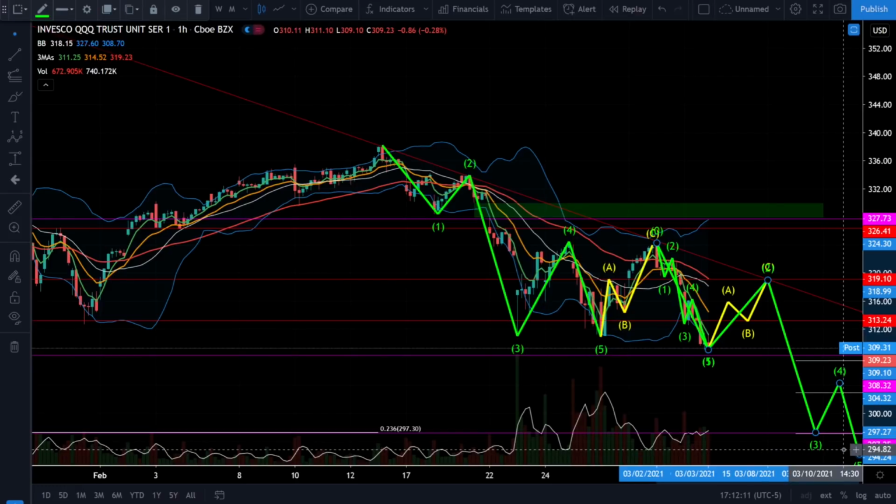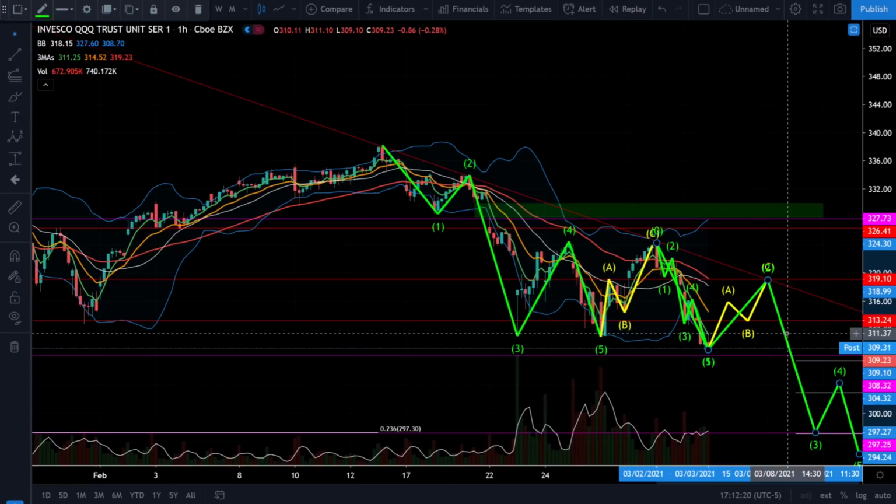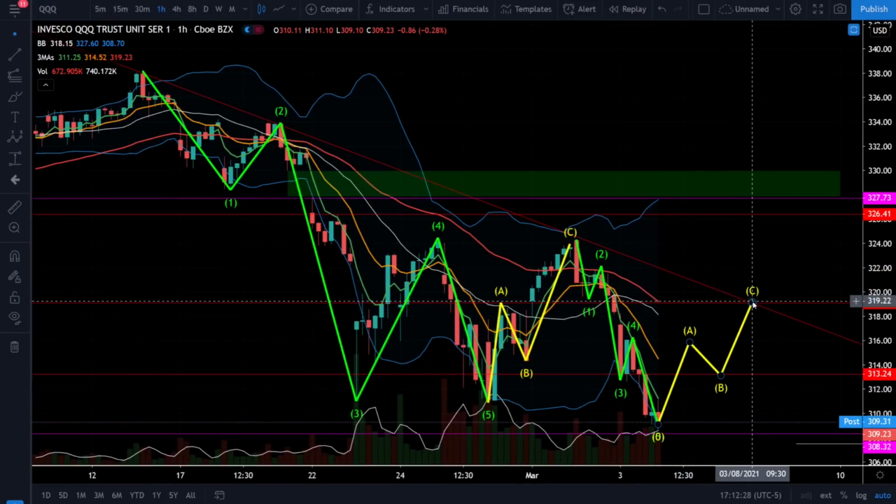So we're not going to get too far into that right now because it is still possible that we did bottom and we could be heading higher from here. If the correction is over, there's only one thing that we need to watch. We simply need to watch where this ABC bounce is going to end.